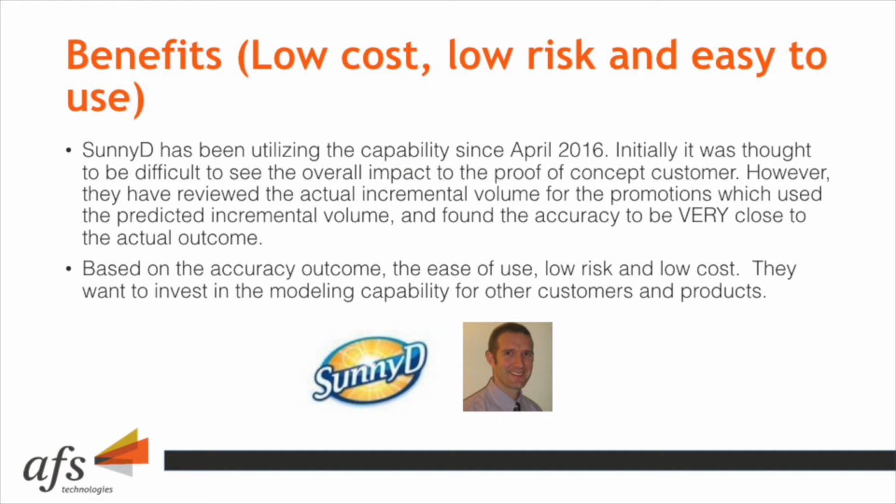So there are a lot of benefits just from having an accurate forecast that roll downstream. And then based upon that accuracy outcome, they saw the capability, they saw low risk, they saw the low cost. So what they want to do is invest in the modeling capability and expand it to other customers, as Chris talked about, other customers and products. Say, okay, it works for this customer. Let's try it with this one. Let's expand it out. Because Chris touched upon it as well.